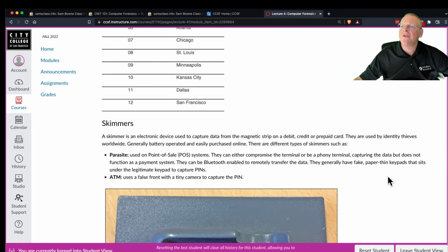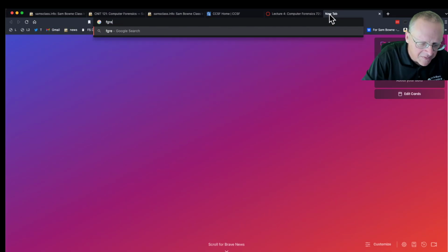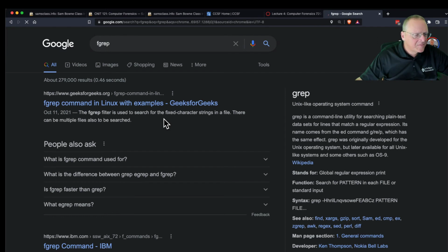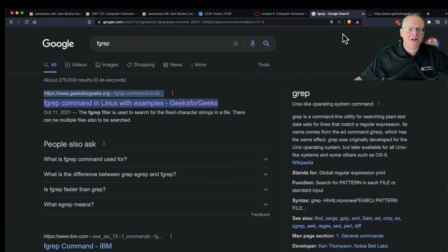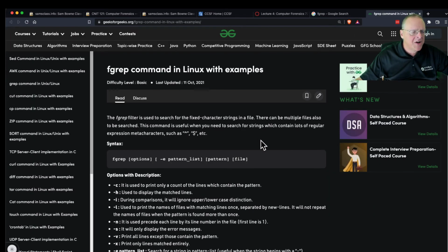See, grep, fgrep, and egrep. Well, grep is the only one I've used. Egrep I've used a little bit. Egrep is the extended one with more complicated regular expressions allowed. And I don't remember what fgrep is. Let's take a look. What's fgrep? It is used to search for fixed character strings in a file. I don't know what a fixed character is compared to something else.